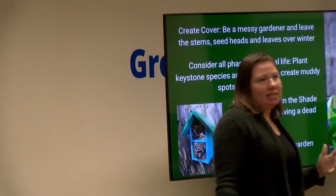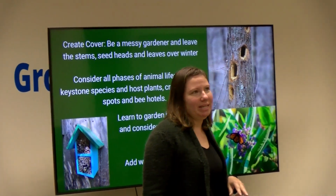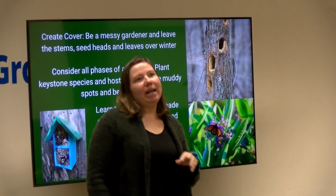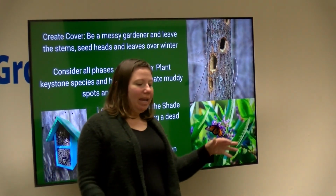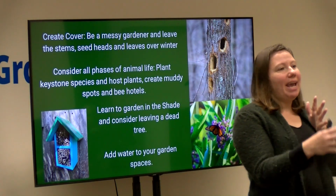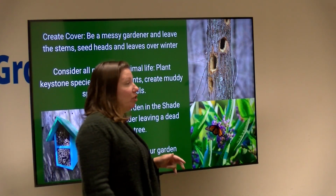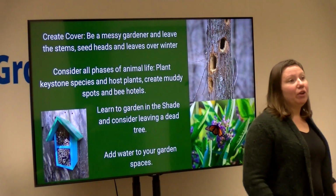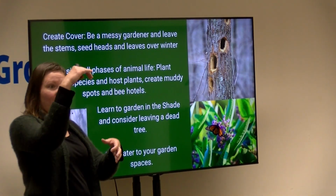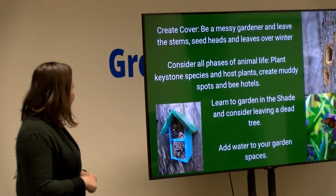So our native bees, the only pollinator that is on our registry of endangered species is a bumblebee, the rusty patch bumblebee. A lot of our native bees, our wild bees, do either nesting in muddy spots underground, or more often they nest in little tubes and cavities, particularly in, for example, stems of plants. So your coneflowers, your echinaceas, are going to provide seed heads that birds will eat, but their stems are also going to provide cavities for those bees and pollinators to nest in.